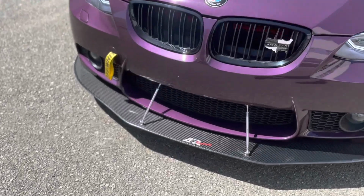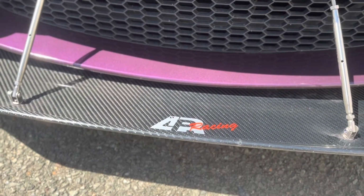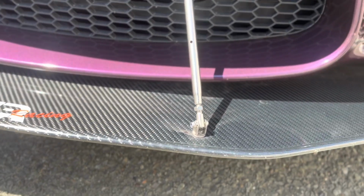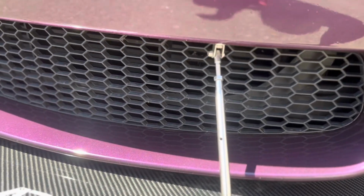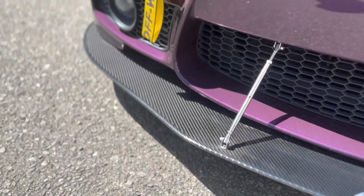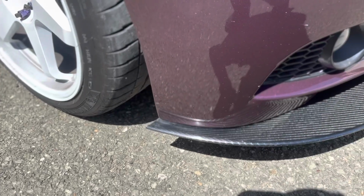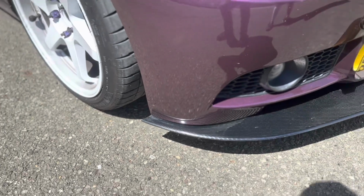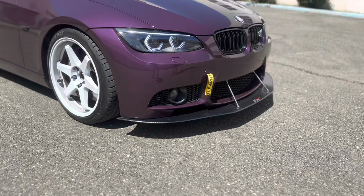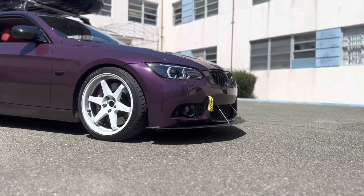Moving on to the front lip. Where did you get this one? This is an AP Racing M3 front lip, and I liked it a little more than the 335i just because it's a bit wider and it extends out to the tires. Yeah, you can see right here, it sticks out a little bit more and adds a little more of an aggressive look to the car. So I'm very, very impressed with it, man. It looks great. Thanks.